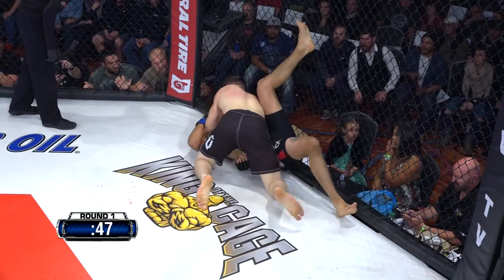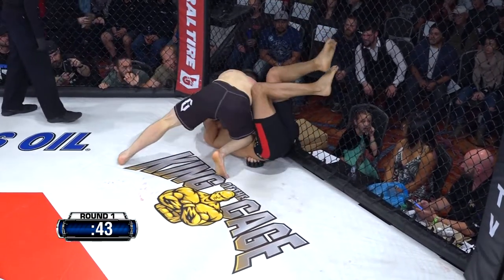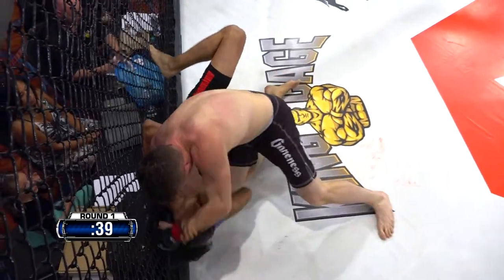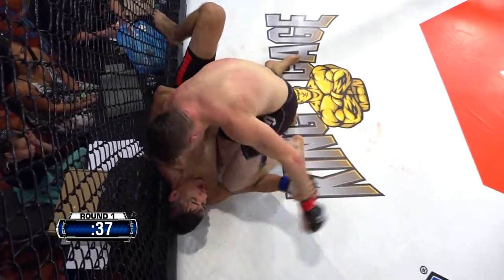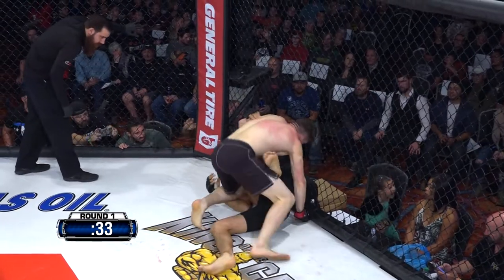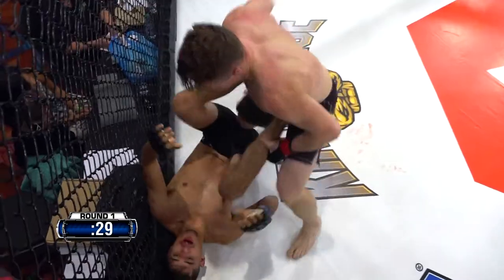Robinette looking to unleash some elbows as he continues to work Molina up against the cage. More elbows from the top, and continues to stay busy. Robinette looking to finish this fight. Molina surviving thus far.